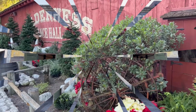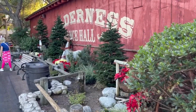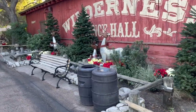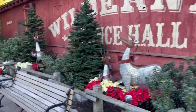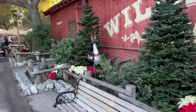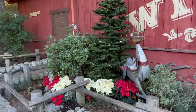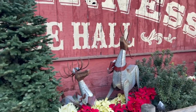All right, guys, we're over here at Wilderness Dance Hall at Santa's Christmas Cabin this time of year. Thought I'd just show you some of the decorations here in case you can't get down here. I always like these reindeers. They're pretty neat. So anyway, come check it out when you're at Santa's Cabin, and check out some of these fun, beautiful decorations.